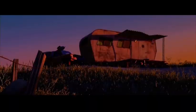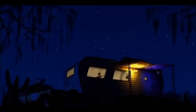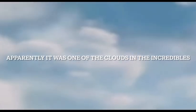Todd, is that you? Todd, the Pizza Planet race car, perhaps? The Pizza Planet truck is one of the most iconic Pixar Easter eggs that has appeared in every Pixar movie. He either appears as a truck or he appears as a hidden reference somewhere in the movie. But no matter what, he's always there.